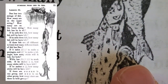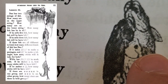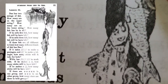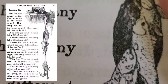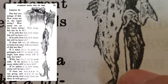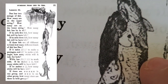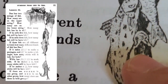This is 1, 2, 3, 4, I think, and 5. So this is 5 fishes. That must go down here. But what is this? Is that part of that one? It's 1, 2, 3, 4, 5 fishes.